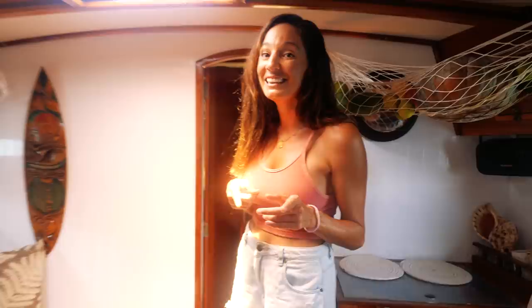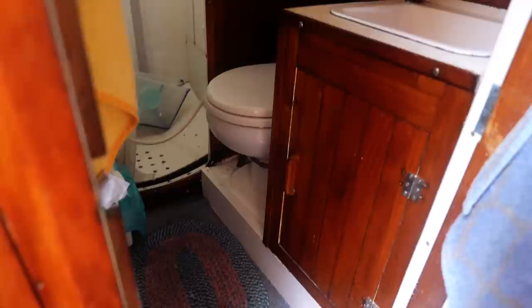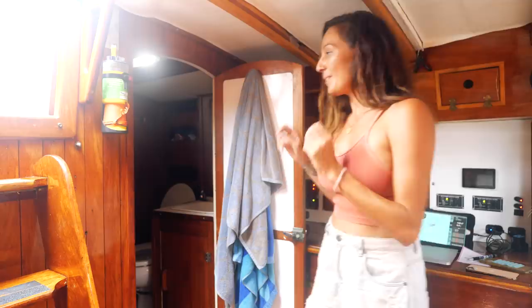This room down here is the bathroom, which we call the hot box because it gets quite hot in there. It is quite small, but it's actually quite a big bathroom for a boat this size. We don't have hot water and we have very limited fresh water. So that's something to be mindful of and something I'm sure Max has already dealt with.